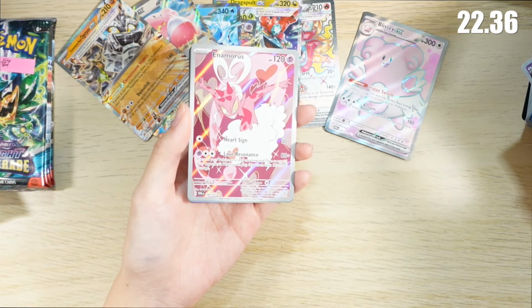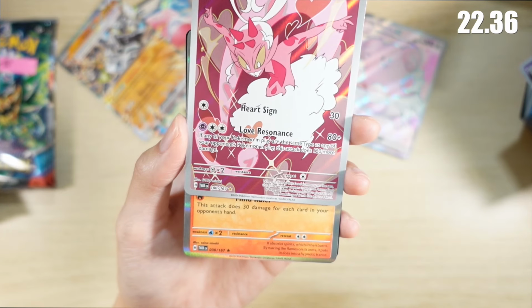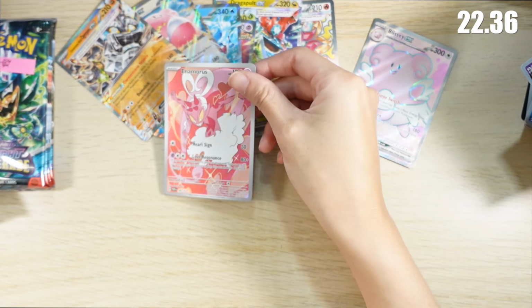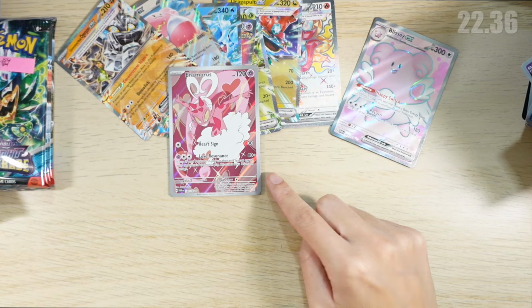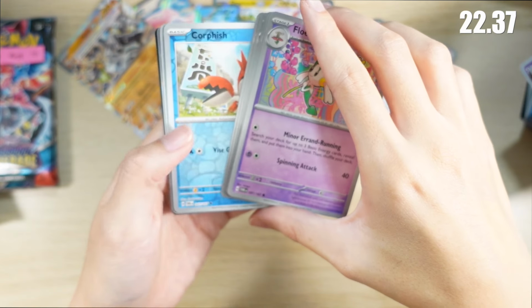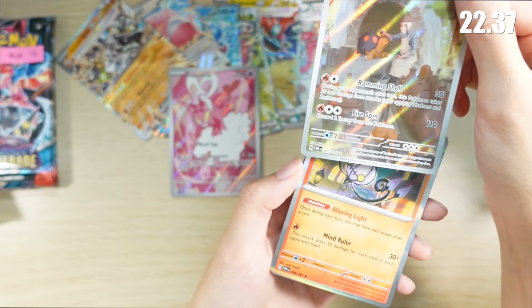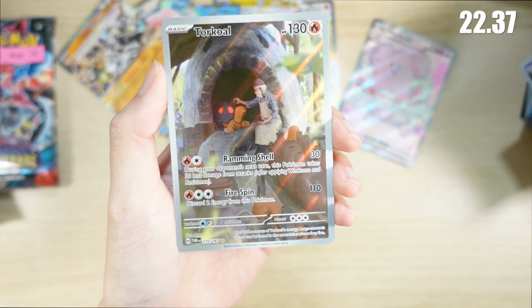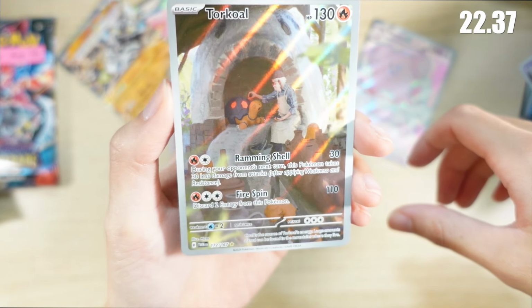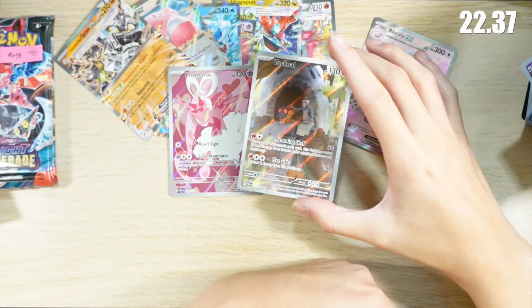Yup. Anything behind? No. Okay, so Enamorus. Yeah, we're getting so many pink things today. Okay, 0.36. Our first outlier has an IR in it. What about our second? 0.37. Okay. We got Torkoal. Wow, really? Okay. Oh, this is really cool though. I like that old man. He looks really, really nice. I think he uses Torkoal as like part of his furnace or something. I don't know. But this is cool. It looks like a professional painting or like a painting from the old days. You know what I mean? Like an oil painting.